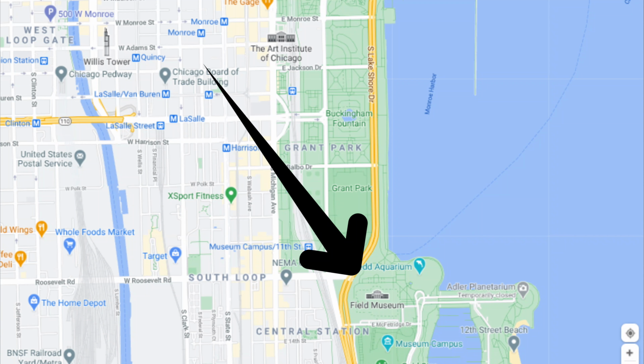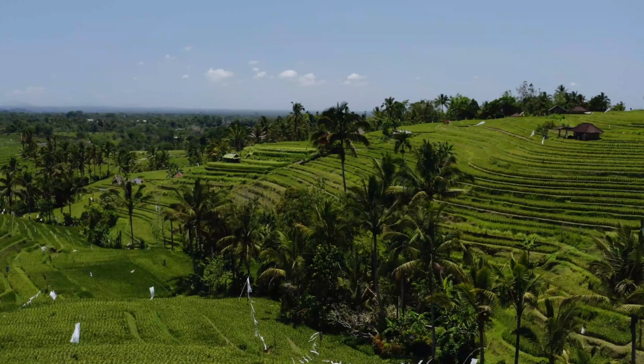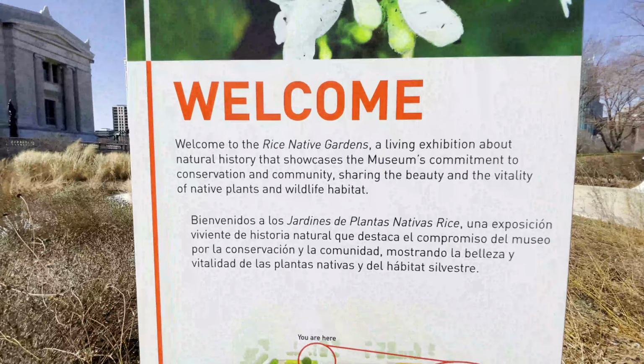Located in Museum Campus, the Field Museum is the world's largest museum about fields. So it covers everything: grass fields, rice fields, cornfields. It's got it all, guys. So I know why you're coming here, but don't worry, you can learn all about fields at the Field Museum.